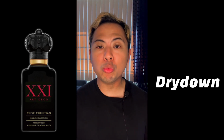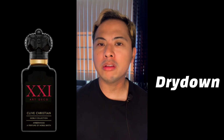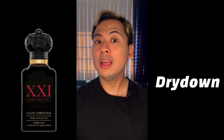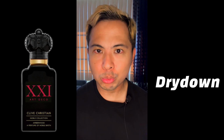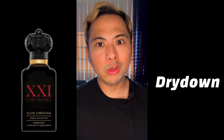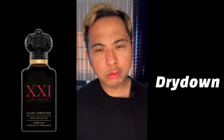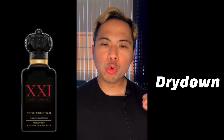If the mid was sweet and earthy, I would say the dry down is a lot sweeter. That's because you're going to have the boom of vanilla, and the labdanum really getting to its core. You have other notes as well that are kind of sweet right here, guys. I would say even the oud is kind of a sweet oud here, and even cypriol oil also has some sweetness. So definitely it gets a little bit more tonka bean and vanilla towards the end.